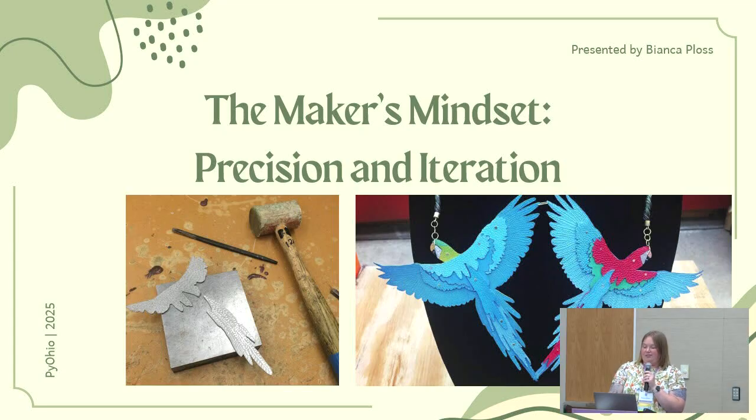It was a labor of love. My hands were sore. I restarted more than once. And when I saw the finished parrot project, the way that they caught the light with their color and texture, it was so worth it.